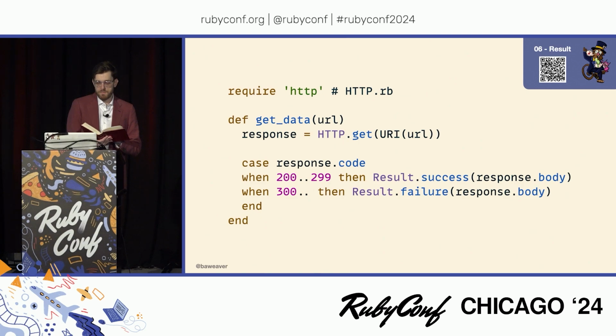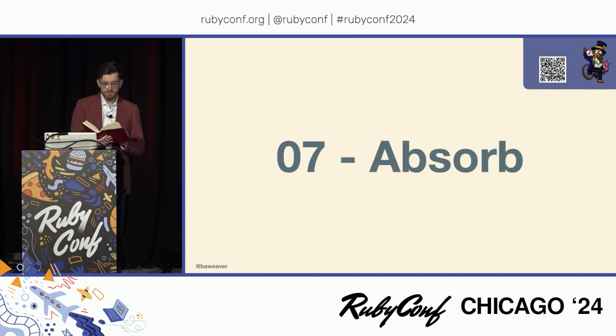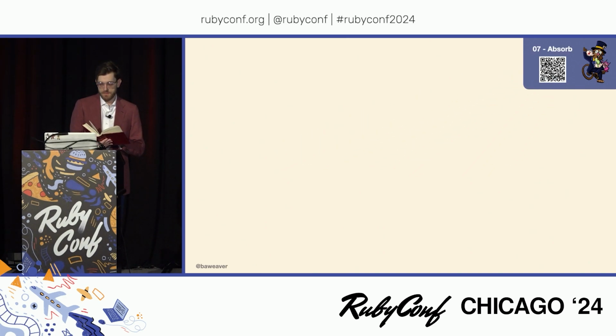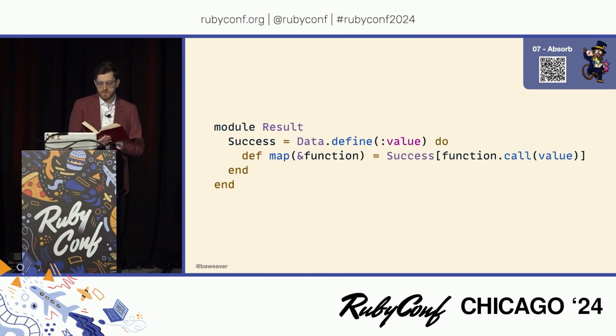For a basic example, we might have a method to get data which returns either a success or a failure depending on that status code. And it'll pass the response body directly into that. And we might use it a little bit like this. Looks familiar, doesn't it? But we're not nearly done with that. No, no, no. What if the idea of success happened to be mappable as well? Like, let's say that we map on something successful. What might that look like, do you figure? Well, we could return another success and use the function to transform the value inside of it.